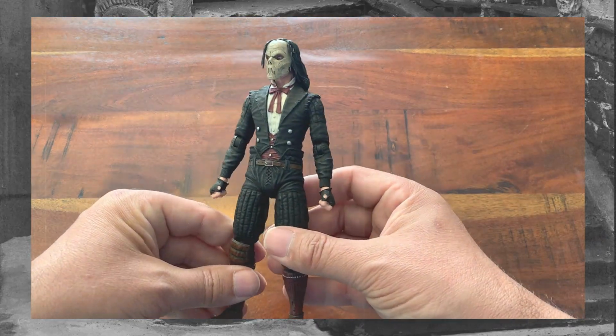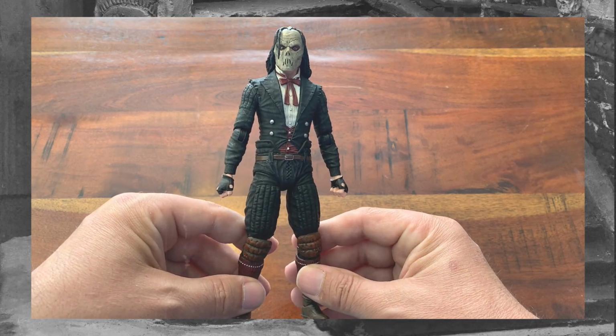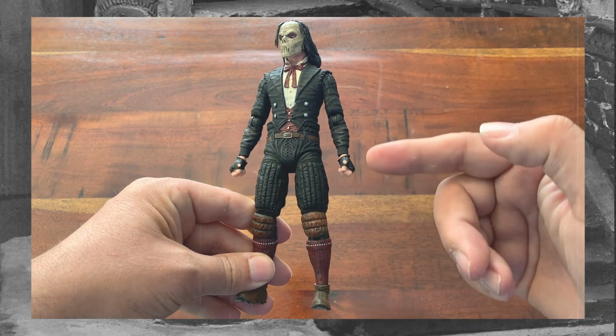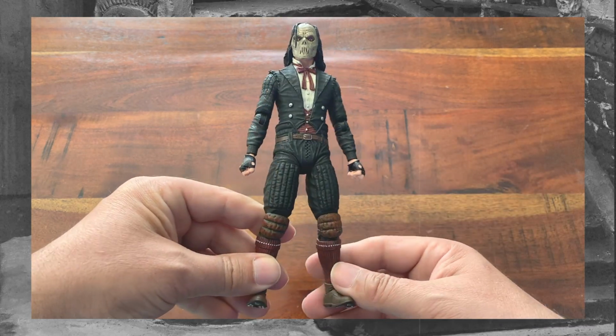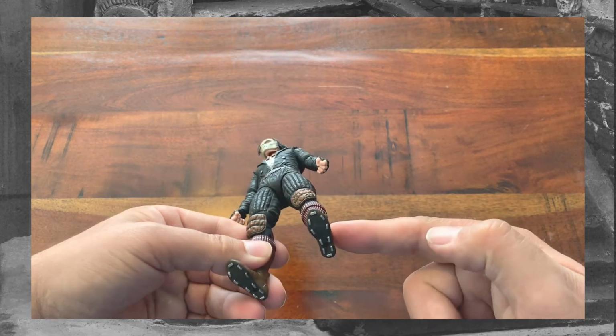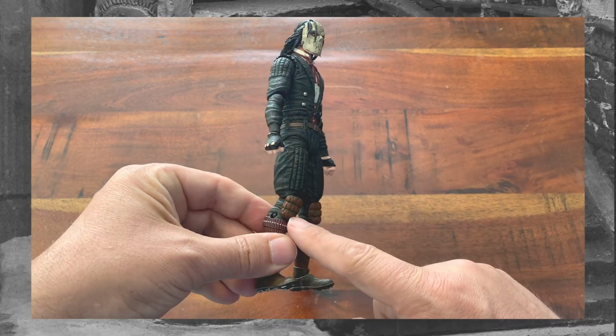And here we have Casey Jones as the Phantom of the Opera, and we're going to start with what my favorite thing about most NECA figures are, and that is the sculpt. First off, I love the incorporation of turn-of-the-century 1800s to 1900s sports equipment, like these old-school long socks, vintage cleats, and his Ninja Turtle-style knee pads.